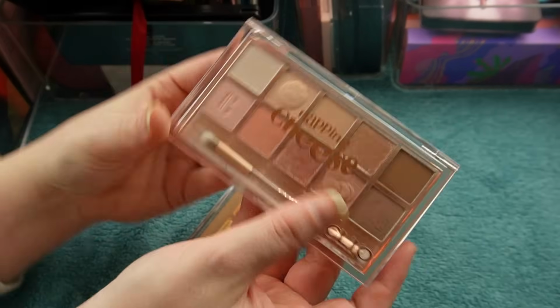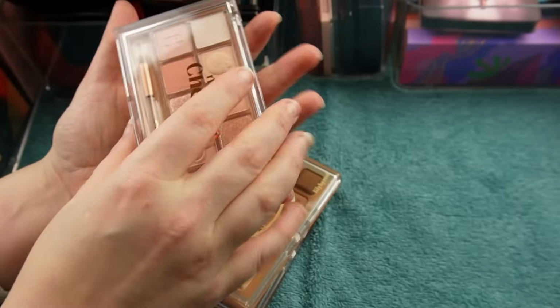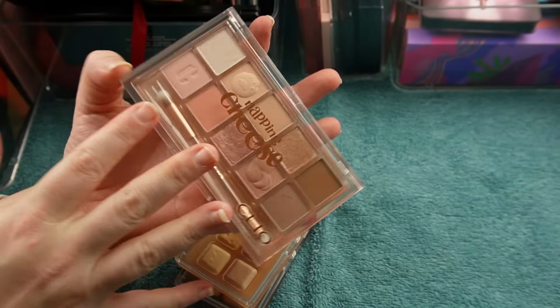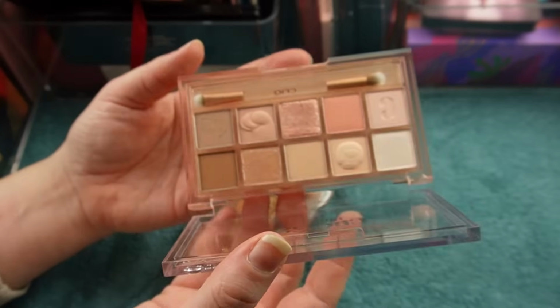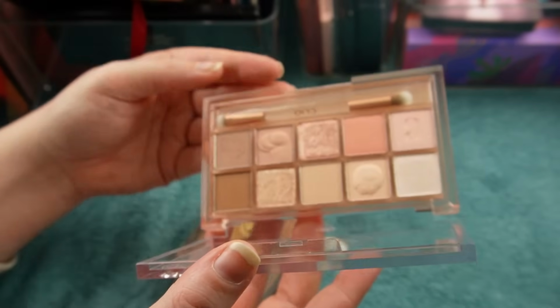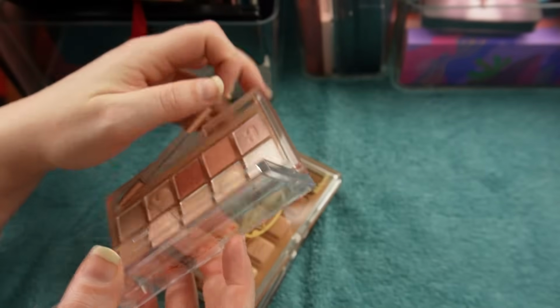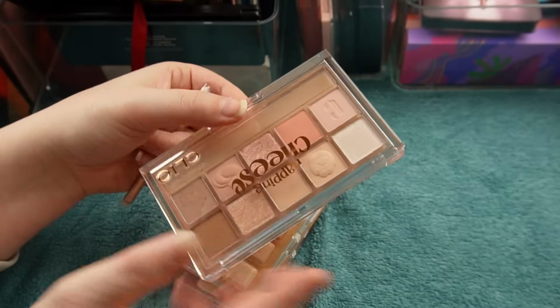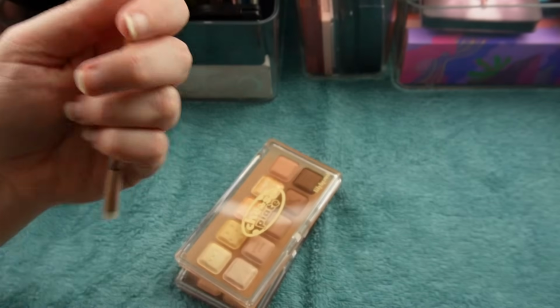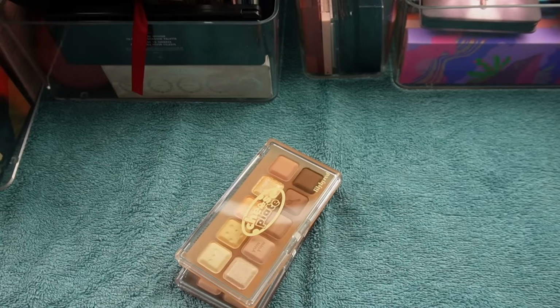And then Cleo had a cheese palette. Napping cheese. It came with stickers with kitties with cheese. It's so cute. Look at how pretty this is. I really like it. Again, I'm going to take the little brush out because I don't need it, but I can't wait to play with this. As much as I like the Cleo formula, I can't wait to try that.